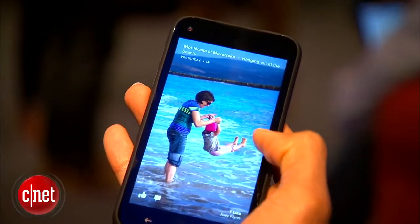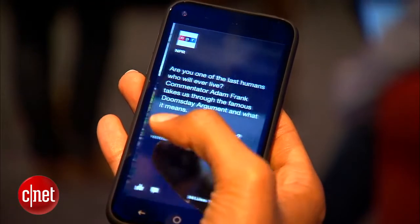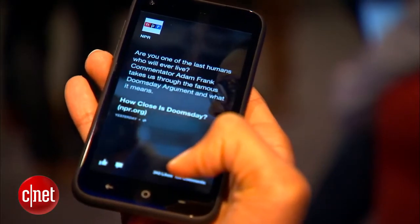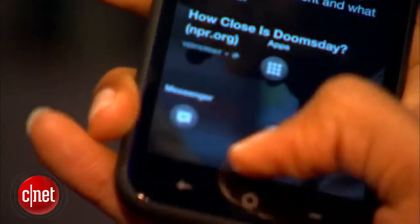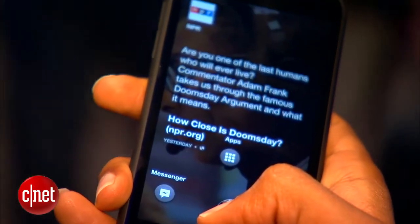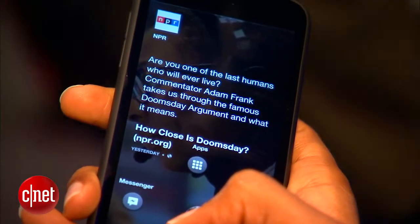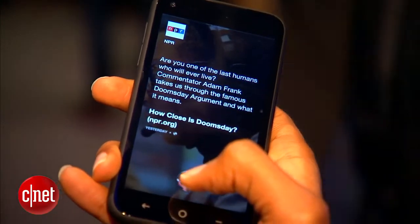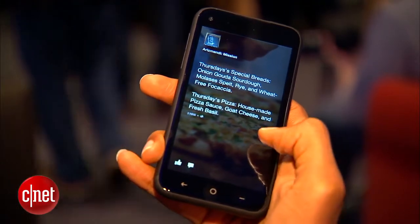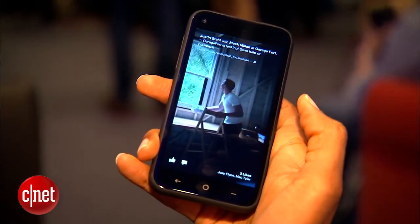You'll notice that the phone itself has 3 buttons at the bottom. The circle button is actually the home menu. There's also a back button and a menu button. When you touch the profile photo, it can take you back, you can get to all of your apps, or you can get to Messenger. Messenger is kind of cool because it doesn't distinguish between what's a Facebook chat and what is a text. So in a way it kind of borrows from Apple's iMessage.